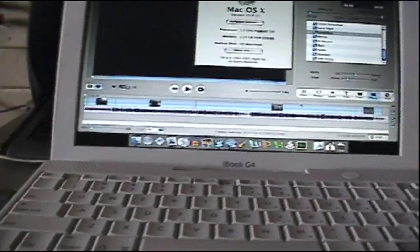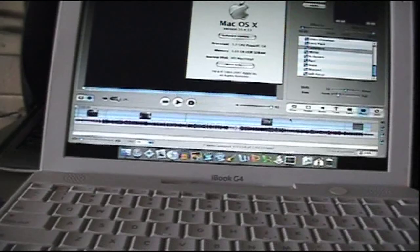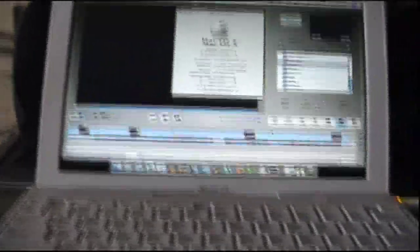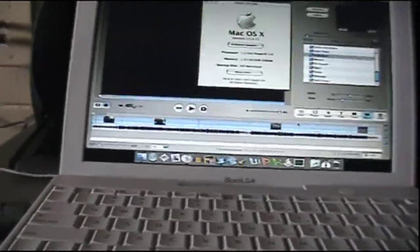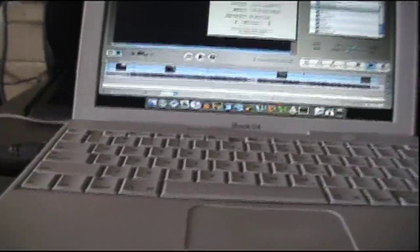Shout out to the seller. Because usually these go for $300, sometimes more. And I still see 500 megahertz iBooks go for $250. So I got a hell of a deal. I can't complain. So, yeah, that's my iBook and an update.